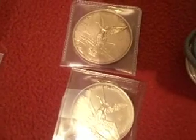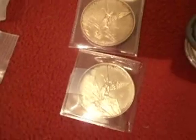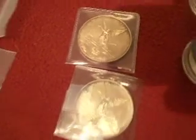$21.50 a coin, $21.60 a coin. That is ridiculous. That's spot for both of these. How can I not? So there you go.